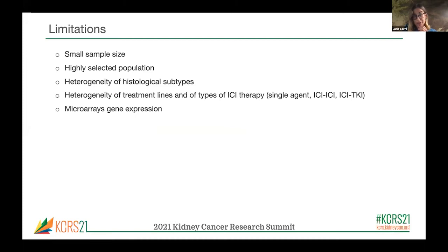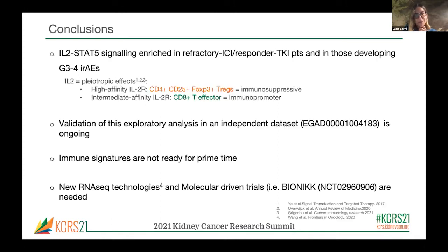So it is true that our study has many limitations. You can all read them there, but it's true that we thought it was interesting to find a pathway that was enriched both in the refractory to ICI but responding to TKI patients, and in the group developing severe immune-related adverse events. We have made a great effort to find a biomarker of response, and we haven't found one to date, but maybe we should focus on trying to find which patients, in fact, do not benefit from ICI, maybe because they are resistant, but also because of the severe toxicity.